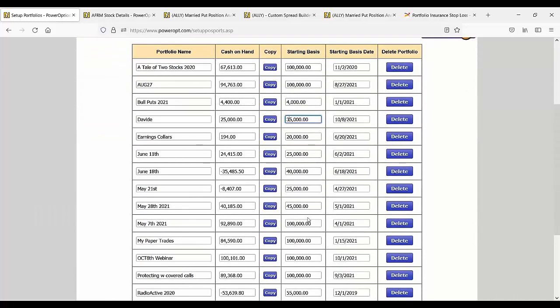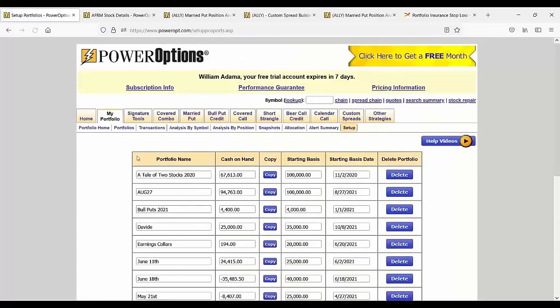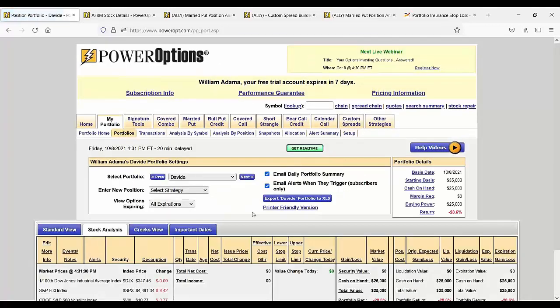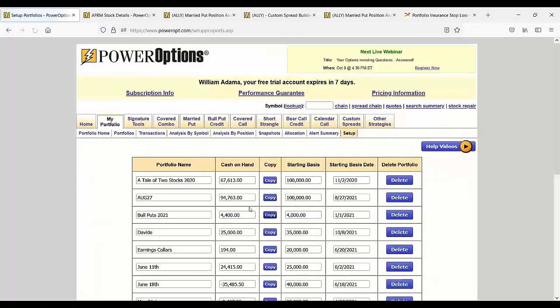So that's the other alternative. If you just add it to the starting basis and not to the cash on hand, you're going to see a very bad return on your portfolio because it's not reflecting the cash on hand. But see here now, we've increased both by the $10,000 roughly. You know, it's supposed to be $23,500, but we increased both by the $10,000. The loss that's showing here is because I'm not accounting for that $8,500 I have in the other position. So to make sure that your portfolio return is still accurate, is still reflected close to what your options return is, when you add cash, add it to both the starting basis and the cash on hand.